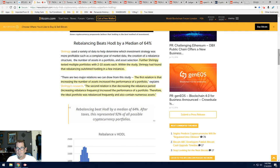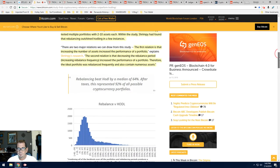So, the question is, they're taking a very small snippet, in my opinion, of data and coming to these conclusions when there are many more variables and factors that could be and should be considered in terms of hodling versus this constant rebalancing that they're talking about. So, I don't know. I kind of take issue with this.